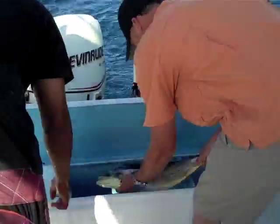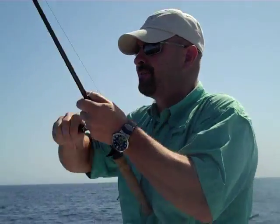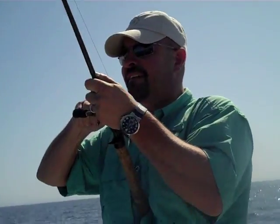Another one on a light tackle. Virgil's got this one on. Cronark 200, T. Loomis GLX 7-foot medium heavy rod. We got our second Dorado on. Actually, this is about our seventh Dorado on.